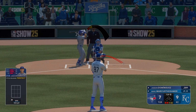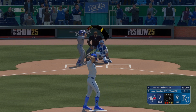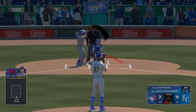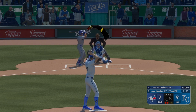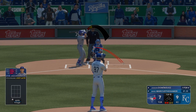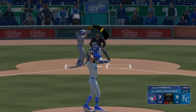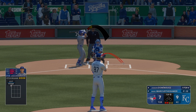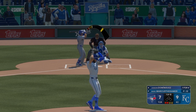First pitch misses. Dominguez needs just one more homer to reach 100 in the big leagues. Yeah, and making it to 100 homers would be quite the career accomplishment for him. Out of the more than 20,000 players to take an at-bat in the majors, less than 5% have ever hit 100 dingers. Next offering is fouled back. The Blue Jays are down to their final strike.